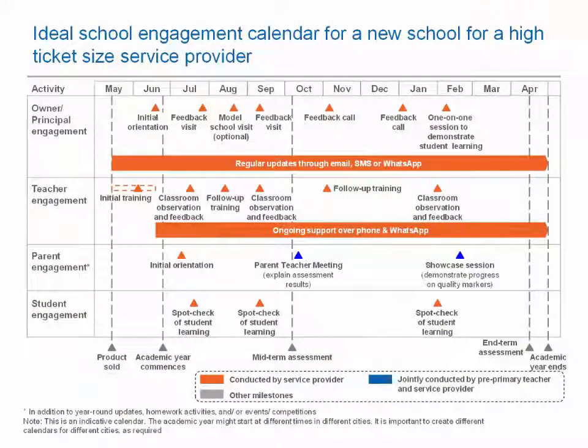Okay. I'll share with you the support that we will give to your school throughout the year. So this is the engagement calendar. Like you know, we've already done teacher training with your teachers. We did last week. Yes. And we will have another training planned in August and another training planned sometime in November.